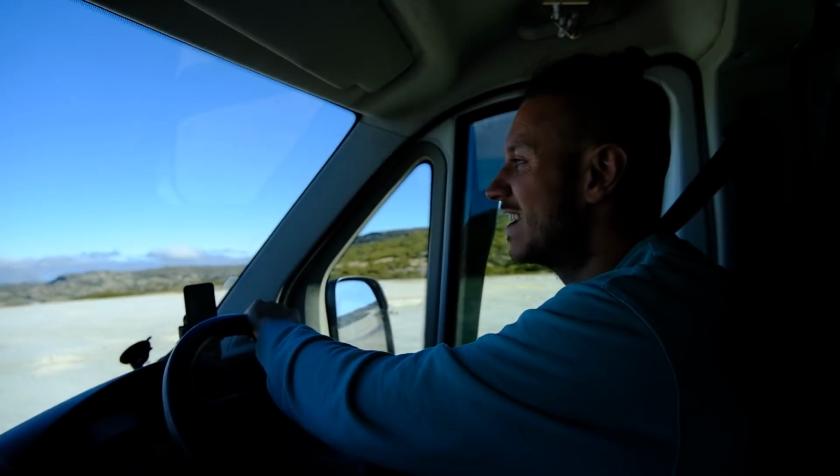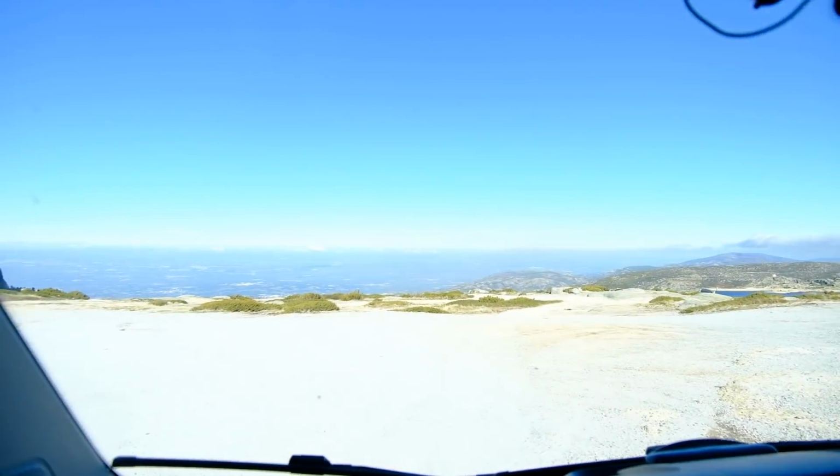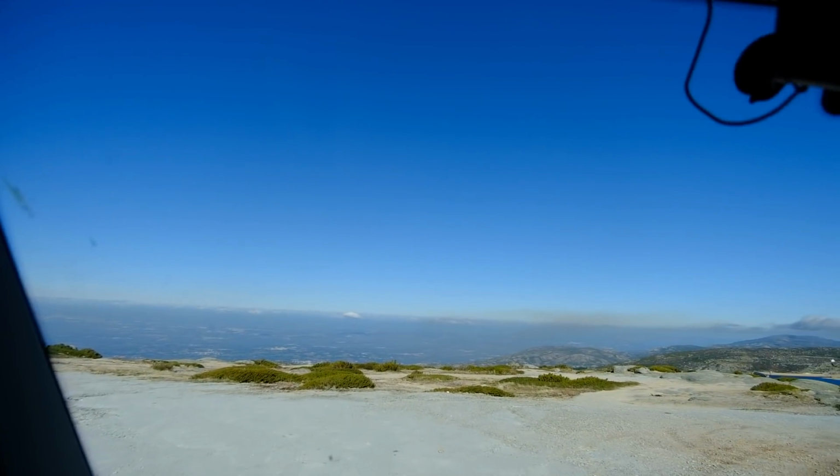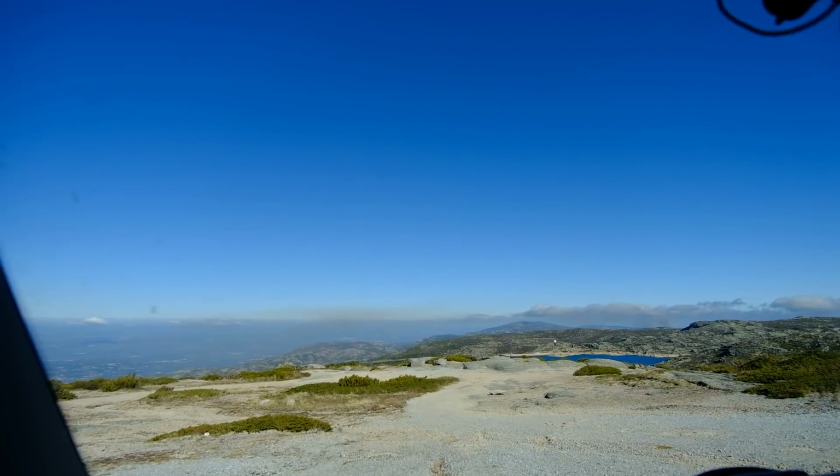Is this home for the night? I think so. It's very shiny. Out of sight, maybe down there if we're allowed, or do you think that's too close?